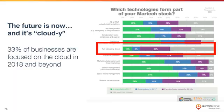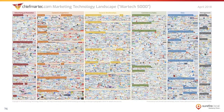But there's a big hurdle to overcome. If you've never seen this chart before, it includes all of the companies who offer marketing tools and technologies.